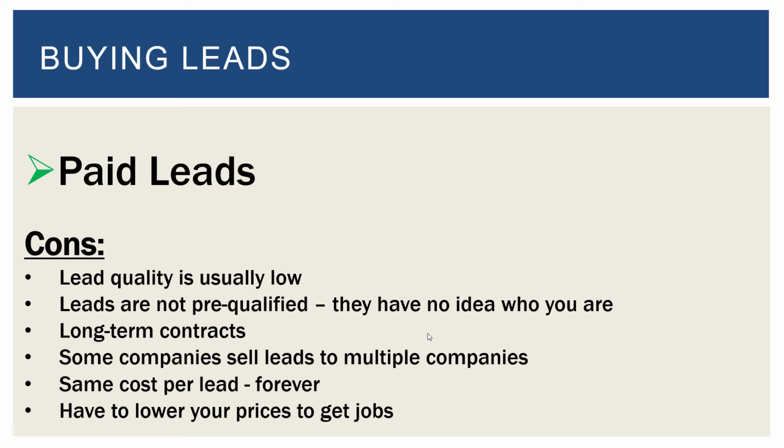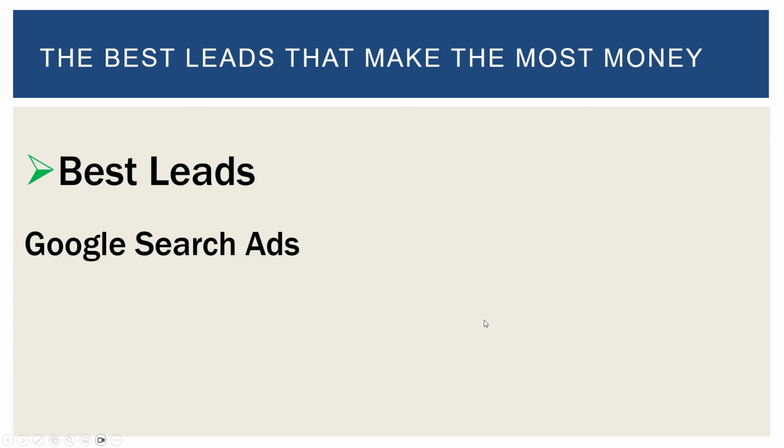And you'll pay the same cost per lead forever. I put that as a con because you can't really scale. If it's $30 per lead or $50 per lead, you just pay the exact same number. There's no ramp-up. There's no ads or SEO where you can get a bunch of them and get the cost per lead down and make them more profitable. You just pay the exact same cost per lead forever.